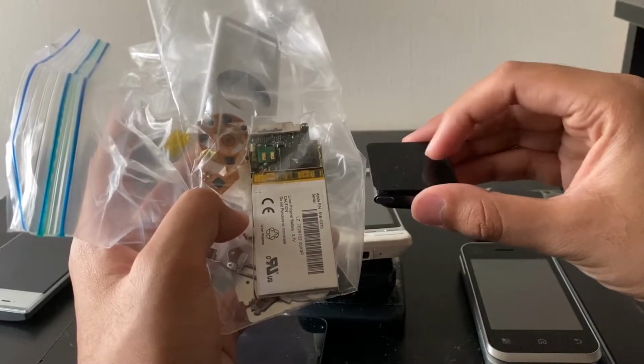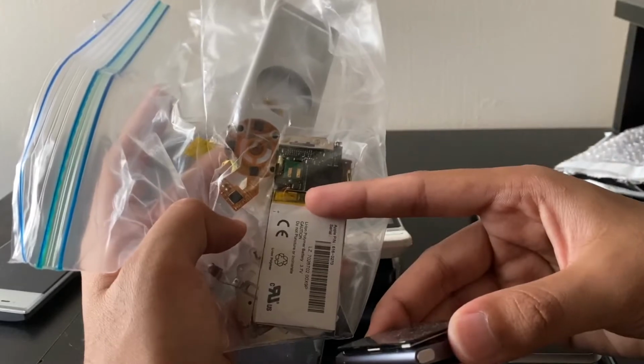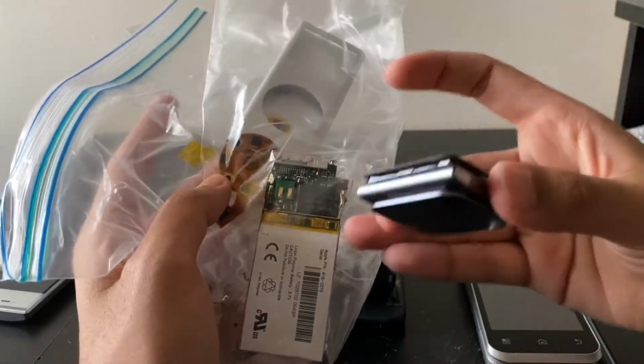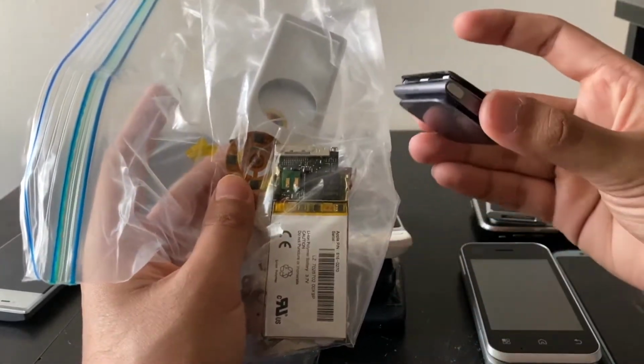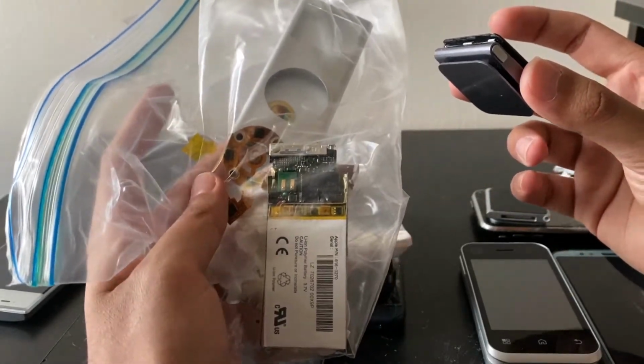This one turned on, but the screen was screwed up. This one didn't turn on at all. Couldn't find the issue. It's probably the battery, but I don't have a replacement battery. They're really hard to find, so this is on hold. I will do a video on restoring this thing in the future, but for now it's on hold.